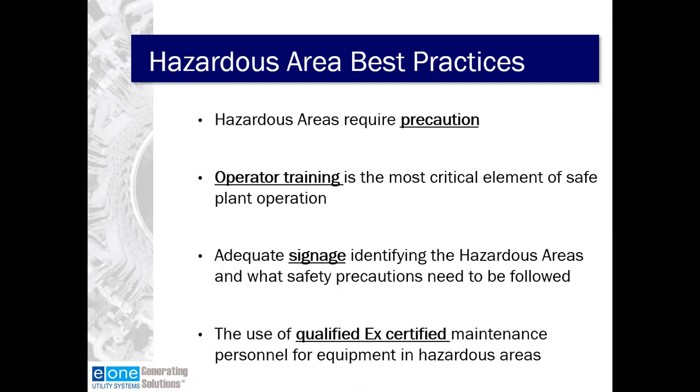So we've already touched on a couple of best practices for working in your hazardous area. We'll walk through them again here. Again, we noted that they require precaution when working in a hazardous area, and operator training is the most critical element of safe plant operation. We talked about the signage for the hazardous area to identify the hazards, what the area is, and what safety precautions need to be followed when working in that area. And again, I can't stress enough the generator purge process and the safety associated with that critical process step, having placards and signage up within the plant to notify personnel what the state of the generator is at all times during the purge process.